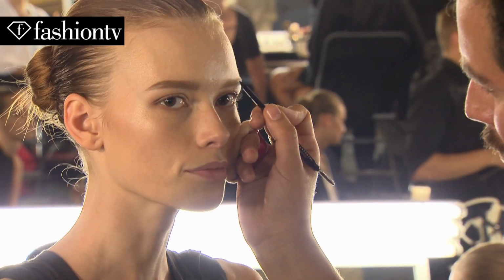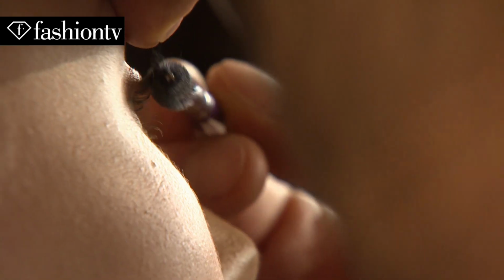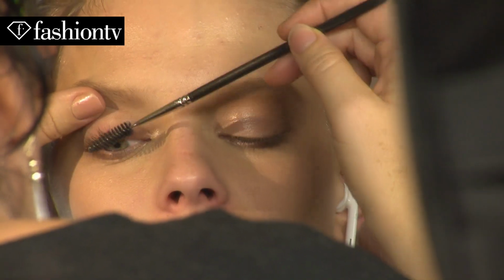Quite a natural look, but we've added a little bit of blush. They've all got foundation on, eyebrows groomed to perfection, a small amount of eyeshadow around the eyes, and lips natural but with a fabulous balm. And then we've added black mascara to the top of the lashes only.